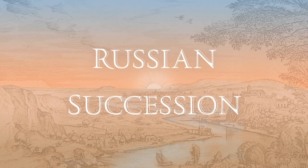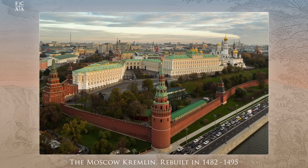No, that's fine. Let's get into it. So you begin your presentation. You talk about Russian succession, and then we'll look at this image here of Moscow Kremlin rebuilt in 1482 to 1495. So tell us about Russian succession, if you want to kick it off.